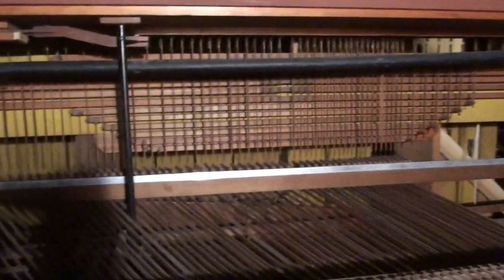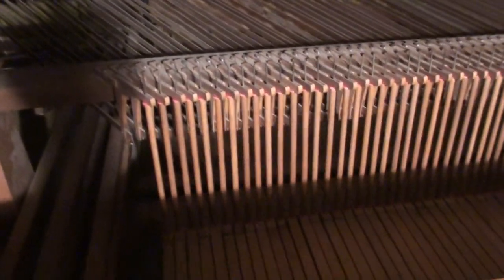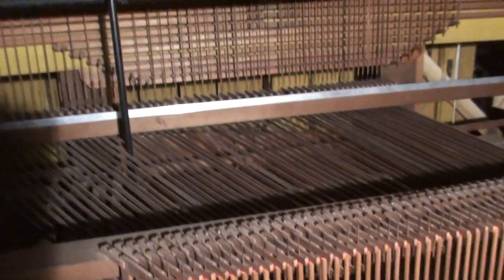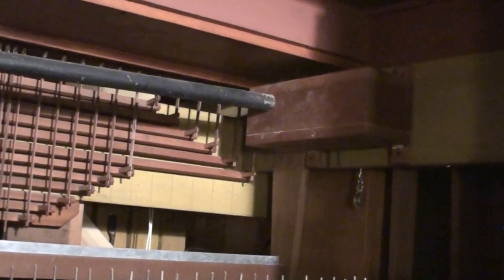Looking inside the console here, we can see the roller board in the back. There's the trackers coming up from the keys and then going back to the chest. There's that tremolo, the dump tremolo. You can see the valve underneath it. That's where it just dumps the air out.